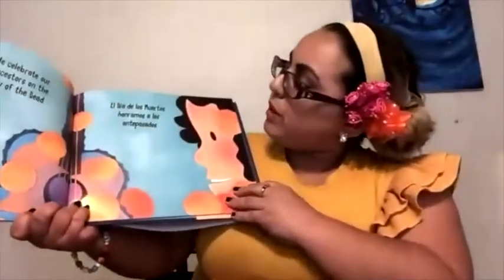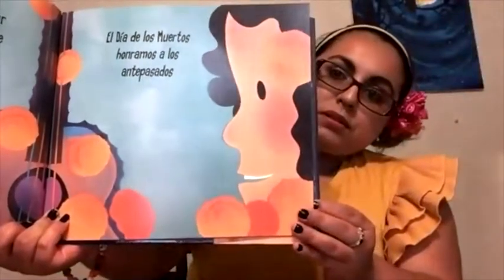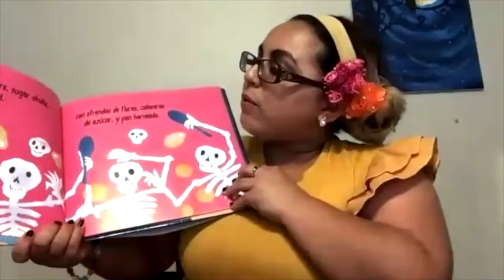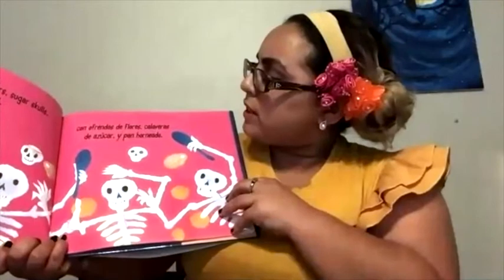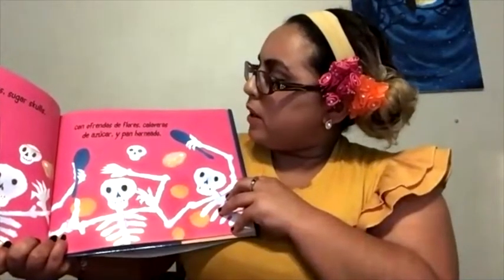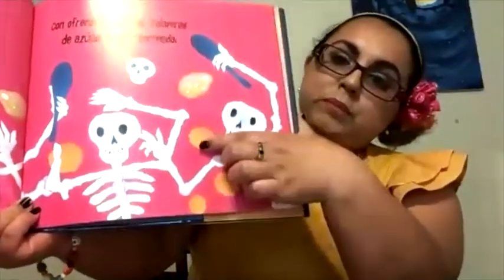We celebrate our ancestors on the Day of the Dead. El Día de los Muertos. Honramos a los antepasados. With offerings of flowers, sugar skulls, and bread. Con ofrendas de flores, calaveras de azúcar y pan horneado. Look at that. Look at the calavera. I see some pan floating around too in the marigolds.